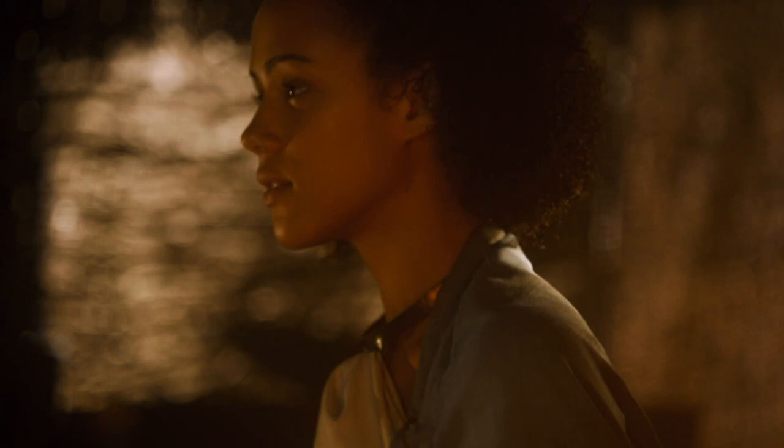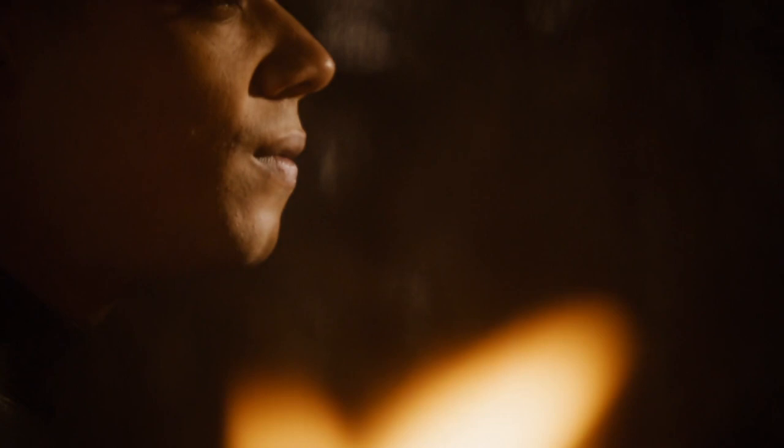Now, we've seen hints of this relationship throughout Season 3, throughout Season 4 so far, but it's the first intimate scene. Not necessarily an intimate scene, but it's Grey Worm and Missandei learning more about their past and the similar past that they've traveled. They've both been slaves. They were both taken away from their family. So they do have a lot in common. Yeah, it's the beginning of a really nice relationship when you really think about it.